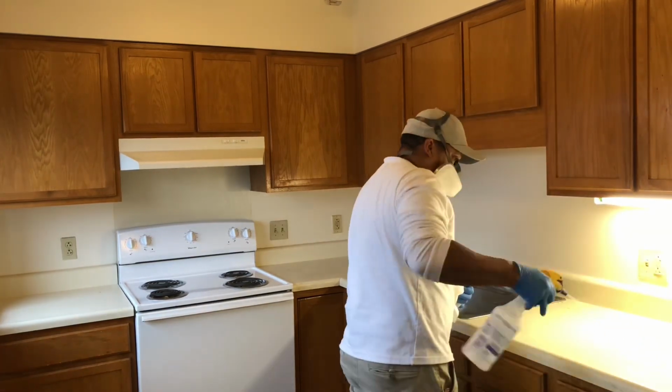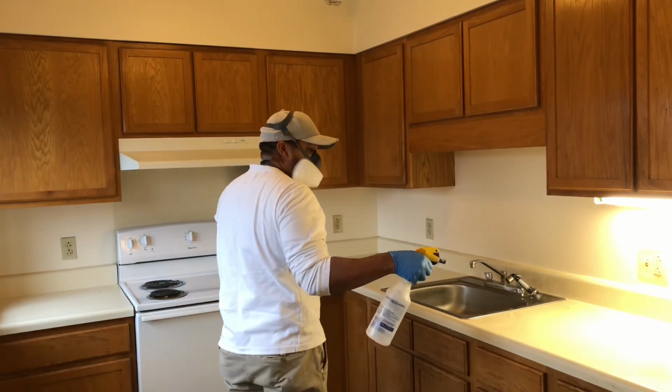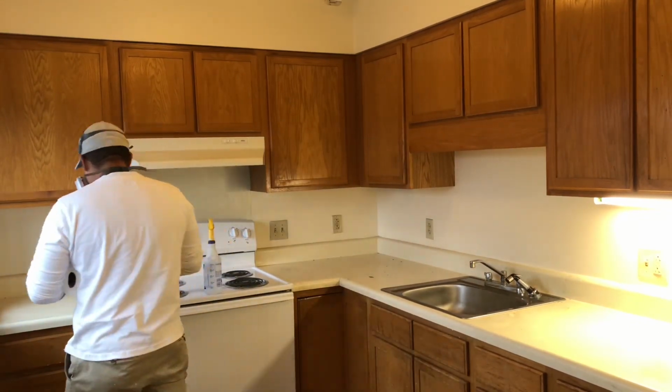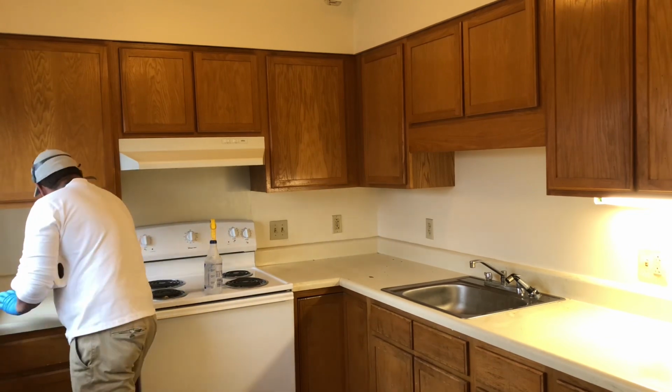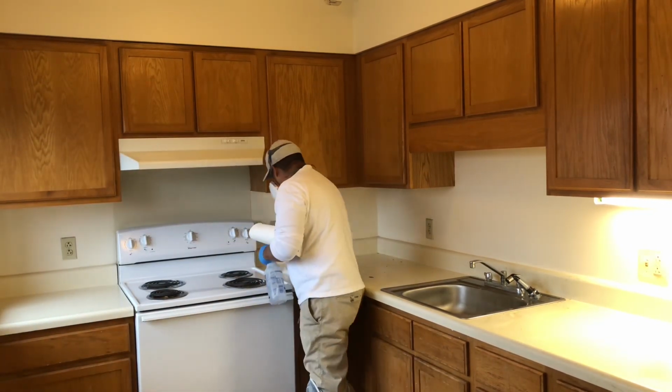I'm putting on a mask right now because I'm spraying lacquer thinner. It was a little greasy, and lacquer thinner works pretty good. I just have a little bit of lacquer thinner, not paint thinner, lacquer thinner, in a spray bottle, and I just got to wipe it down.